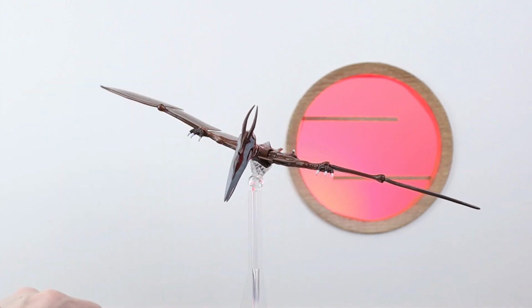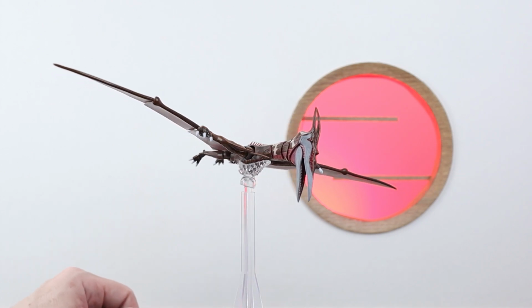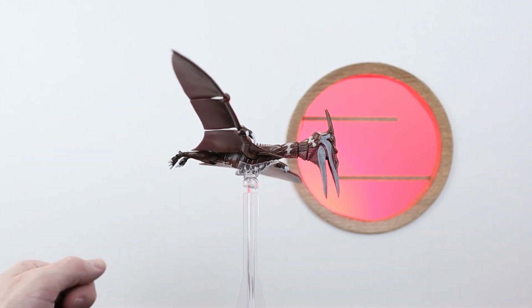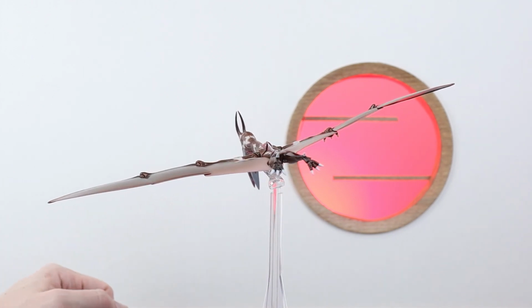The stand itself appears to work really well. It's very similar to the other Rodan. Maybe even Mothra uses something similar. So if you've been collecting the line for a while, this shouldn't be too unfamiliar. So that covers the overall finish for this release. So let's just jump into some articulation.